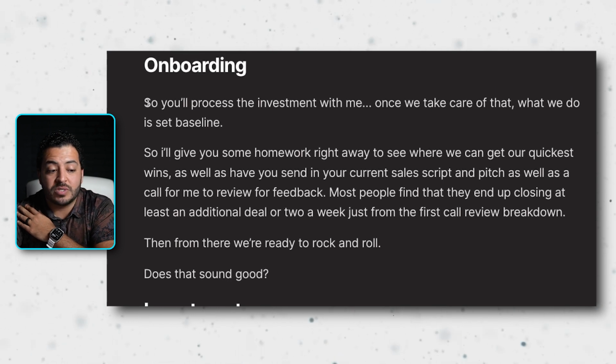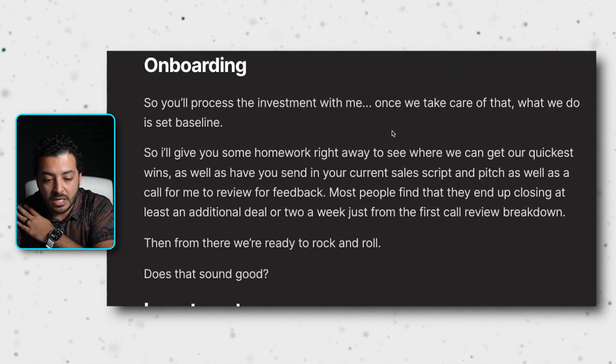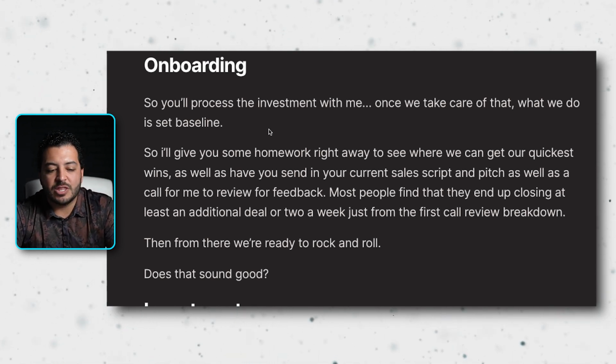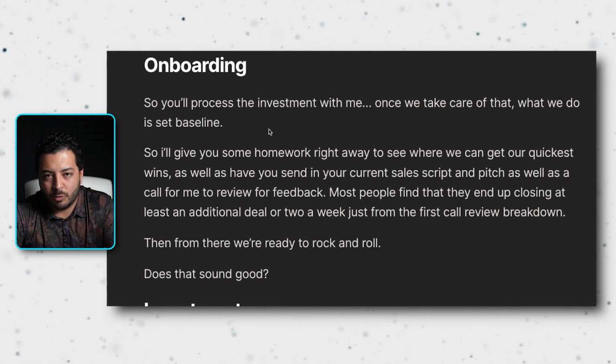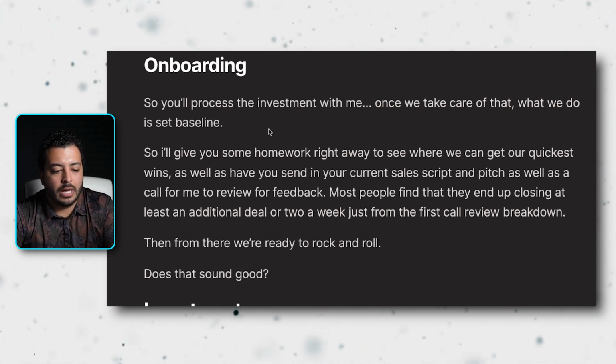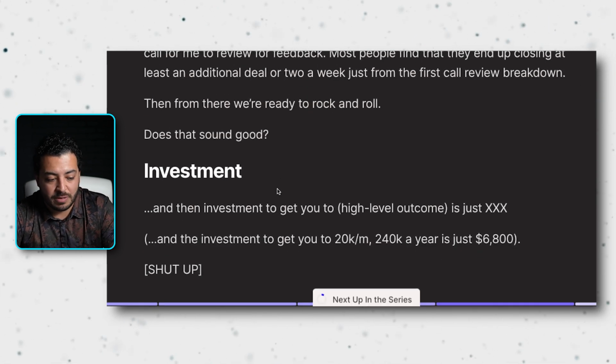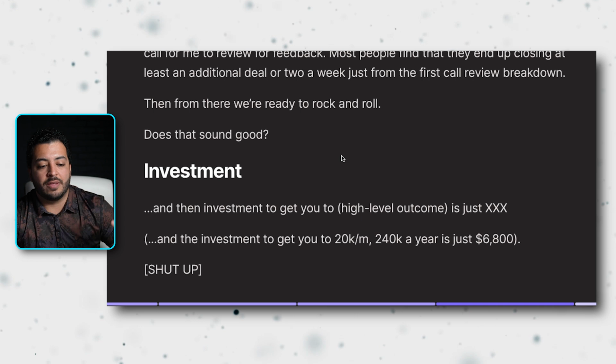Anytime they might get here and you say this of, so we'll process the investment with me. Once we take care of that, we'll move to the baseline. If they start to get a little bit nervous, it's a good sign that you messed up somewhere within the process. So, you know, the process investment, whatever, and then you go through that. Now, here's where we do the investment. So, does it sound good?